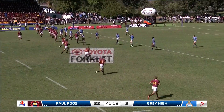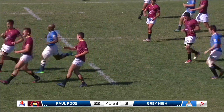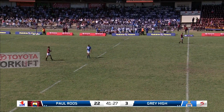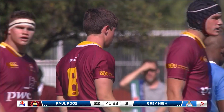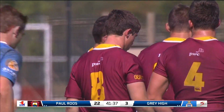Is that line out good? It is straight and true. Trying to grab it through the line, but he's been stopped in his tracks there. LJ Dupree almost got away. Touch the ground before you kick it. It has been called a knock on, and we will have a scrum down to Paul Roos, dead center in the field, about 25 meters out from the Grey PE line.